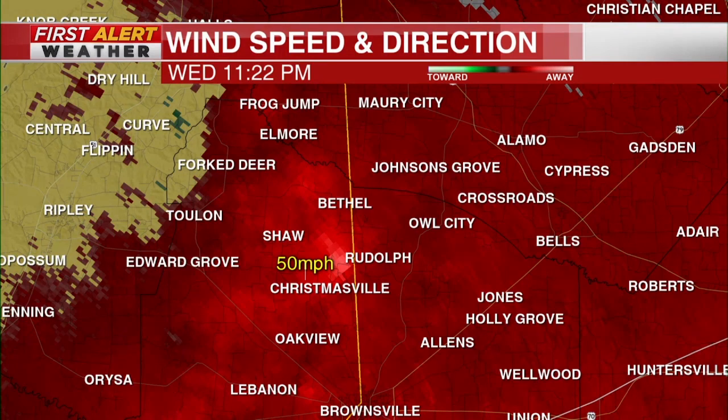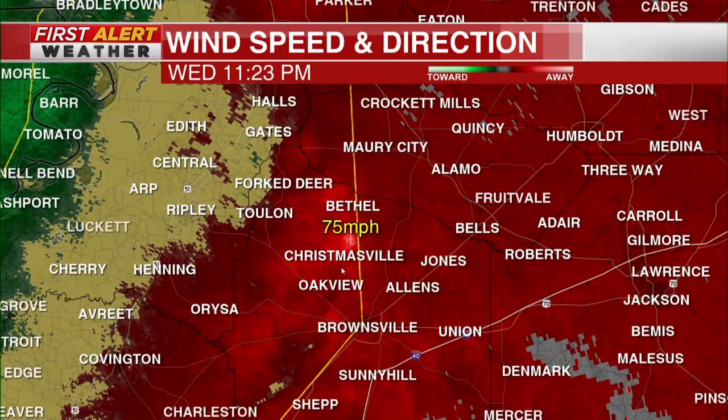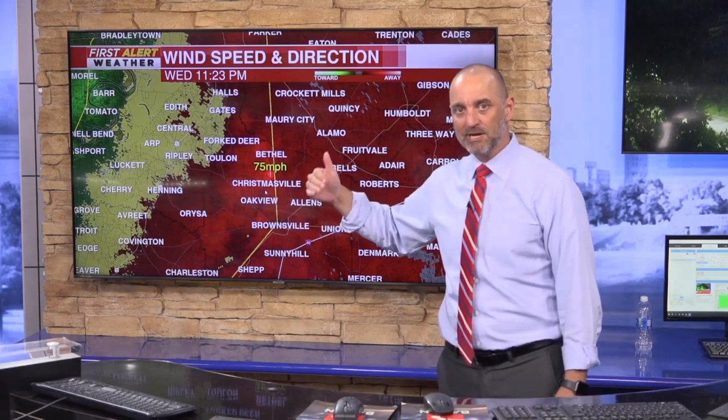There's the latest update. Let me clear this off and do another update for you right here. Yeah, look at that. It went up to 75 miles per hour. So there's a little cluster. And that's the thing with these storms, many areas may not see wind damage, but then there may be this one spot that gets maybe some trees down, some power lines down, that sort of thing. So it may not be widespread like we've seen with some of these other storms, but there will be little areas like this that just pop up where the wind intensifies.